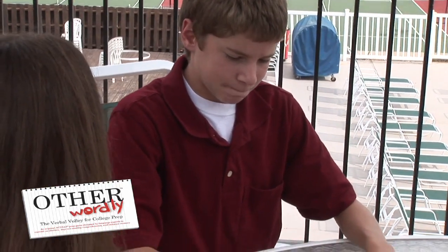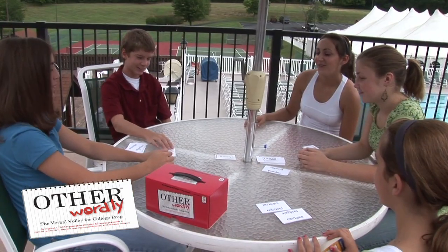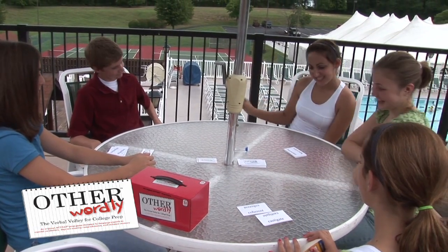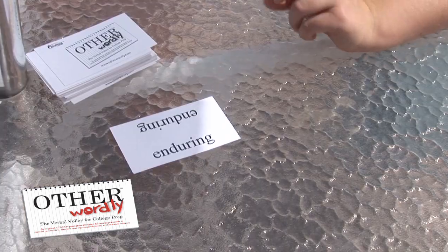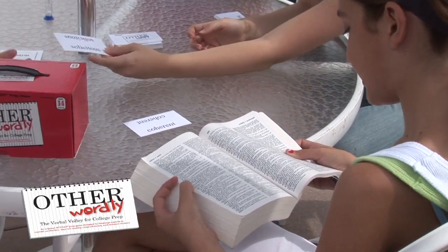The brain freeze round allows players to dig deeply into the meaning of one word by naming multiple synonyms or antonyms for it. You guys get the brain freeze card and we did. Players try to get rid of the brain freeze card during each round to avoid losing 10 points at the end of the game. Otherwordly players get practice using the thesaurus as a reference tool to enrich their vocabularies. One player can challenge another if they believe a word choice is incorrect. The incorrect player or team gives a card to the correct player or team.